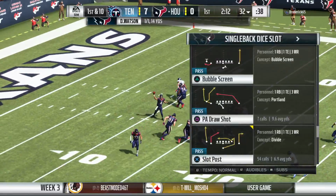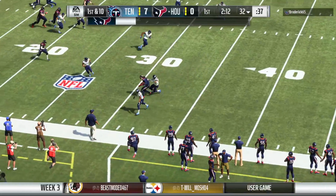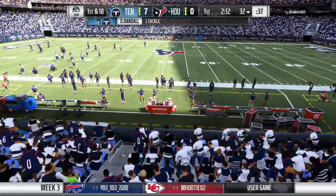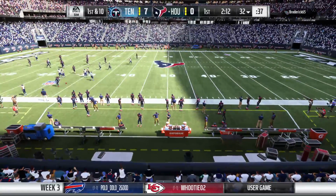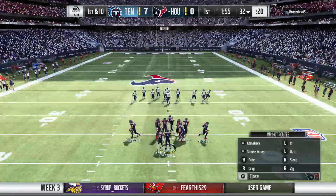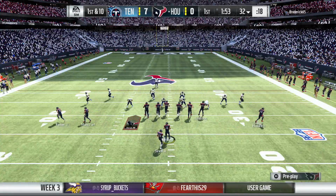And he's got it past the 30 before he's hit and dropped. They get 14 on that one. Good for a Houston first down. From the 32 now, here's 1st and 10.